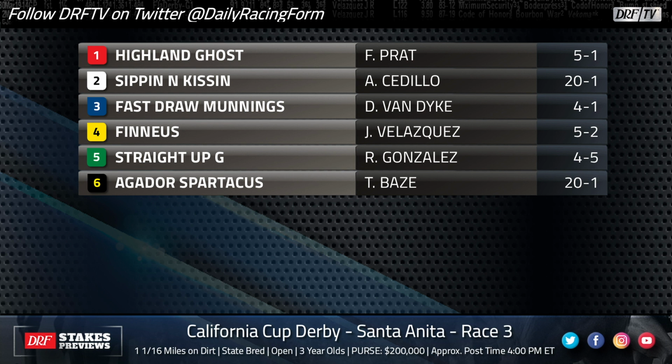Now, in defense of Straight Up G, he was coming back in 3 weeks. He only had 1 workout between his maiden win in late November and the King Glorious, so he certainly has a license to improve, second time running long, and if he wins, as many expect him to do, well, he's going to try Graded Stakes Company next, and then we'll see if he's actually a legitimate Kentucky Derby candidate.